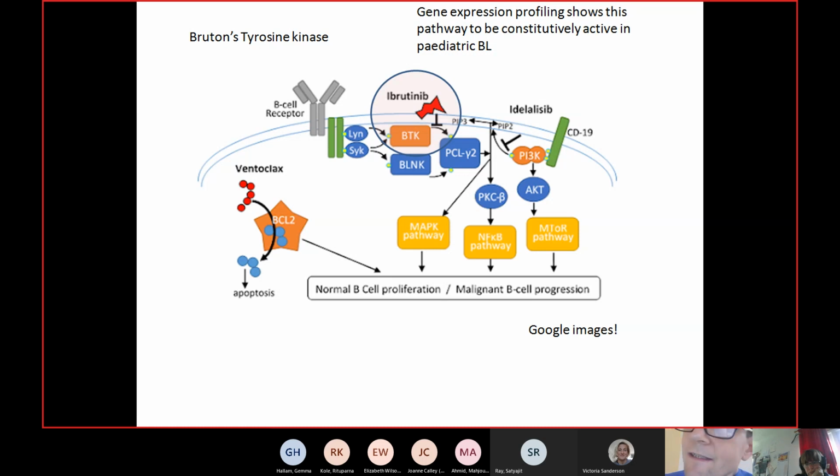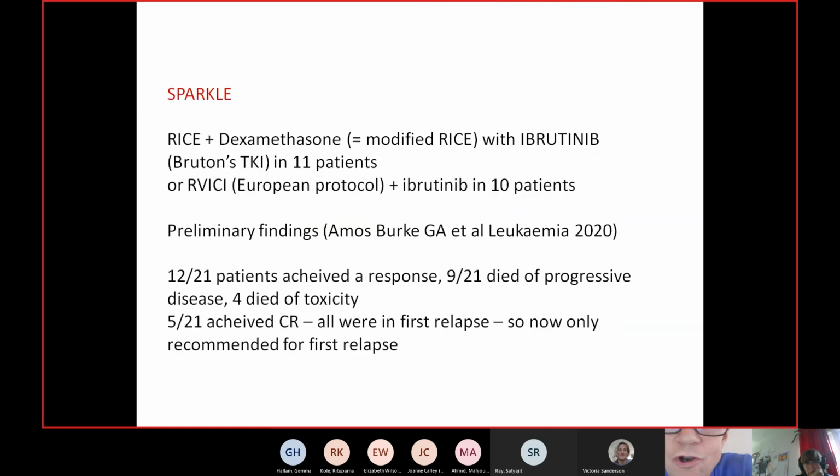Now, if we go on to the next slide, the SPARKLE trial, what a good name, is RICE with dexamethasone, they've called it modified RICE, and ibrutinib. And they give it to 11 patients, and it's been published. Well, preliminary findings have been published this year. The findings also include ibrutinib combined with a similar protocol to ICE, which is what other Europeans use. So we'll see that if you group all these patients together, there are patients with refractory relapsed Burkitt's lymphoma who achieve a response.